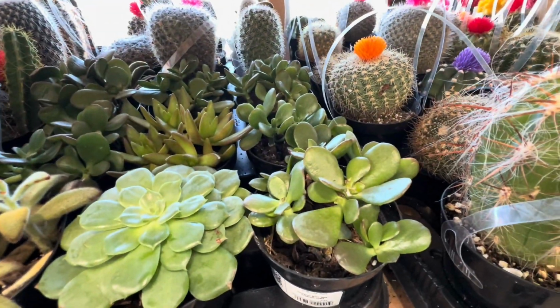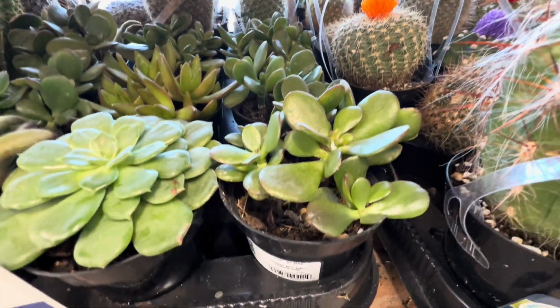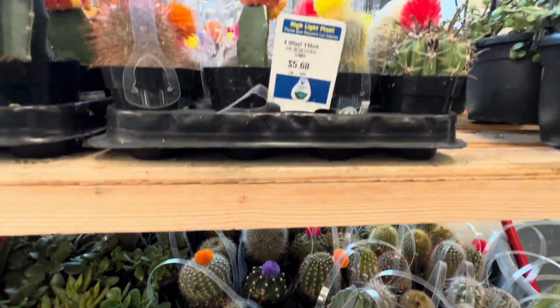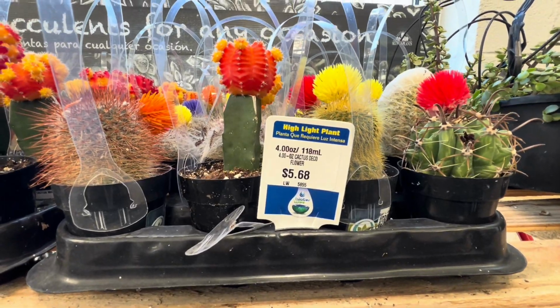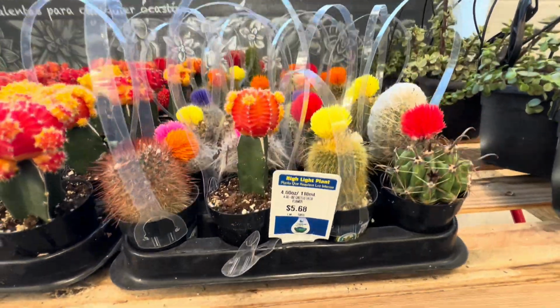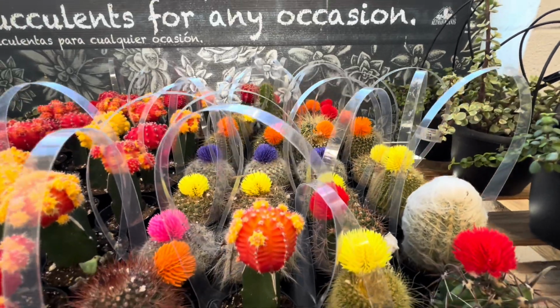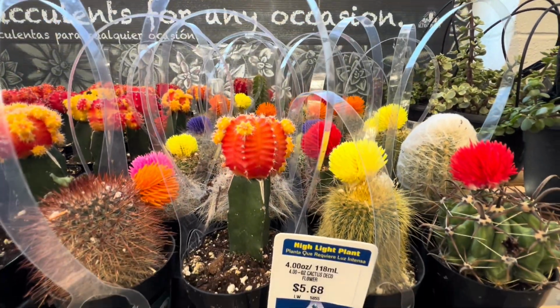They had a lot of different succulents here, but I had difficulty figuring out how they were laid out and the price, so I thought I'd just give a brief look at what I came across as I was walking through the nursery area. There are a lot to choose from, and I particularly love the bright colored flowers on the cactus toward the end here.